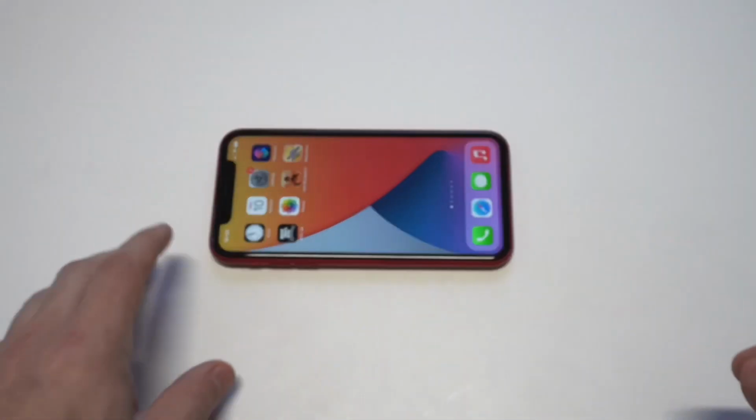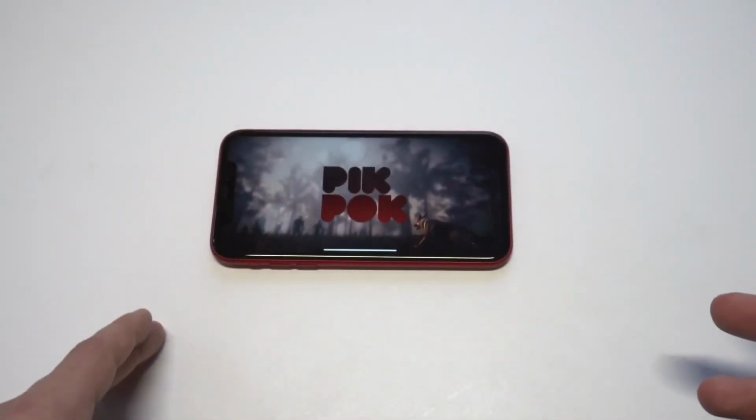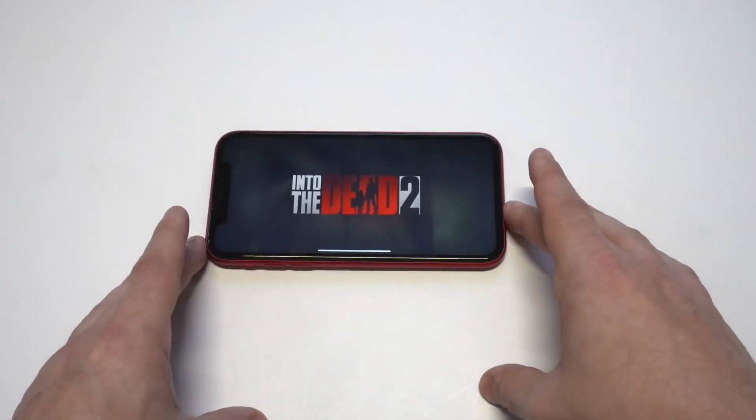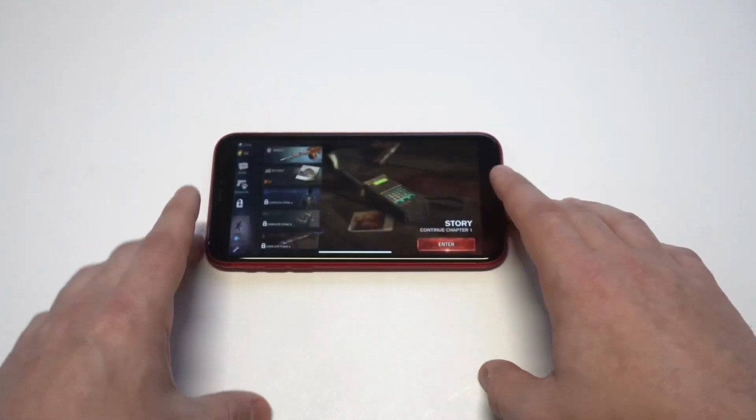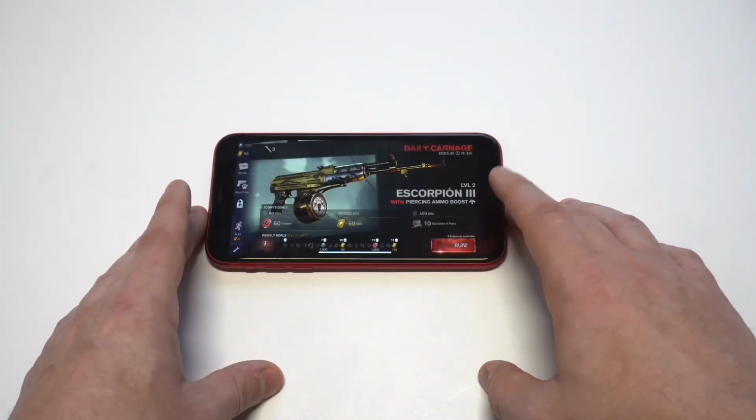Okay, and then the one thing I wanted to point out as well is that, like I said, you're still dealing with the notch on this phone. So whether you're going to get the iPhone 11 or the 12, it still has the notch at the top. So I'm just trying to make that completely obvious to you guys.